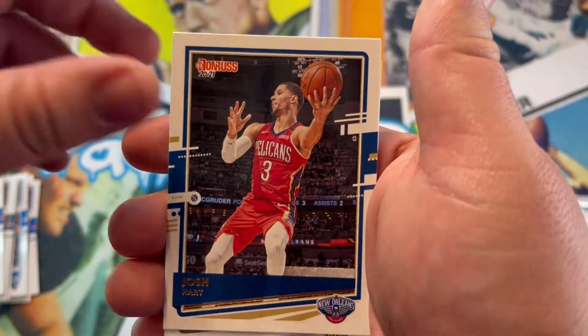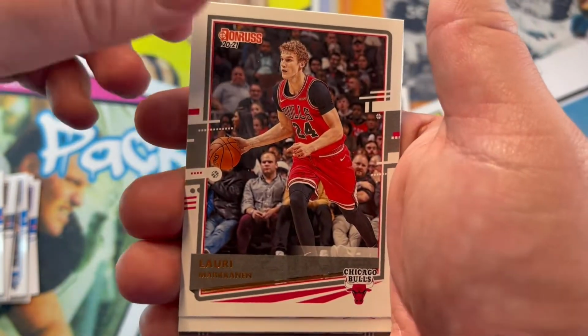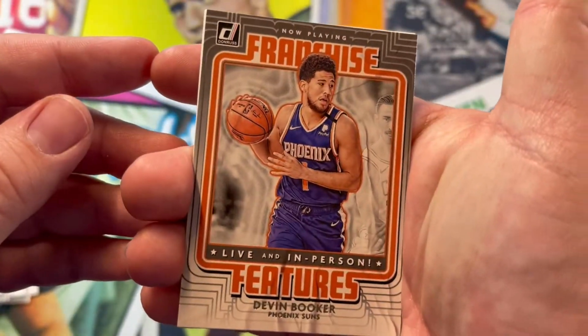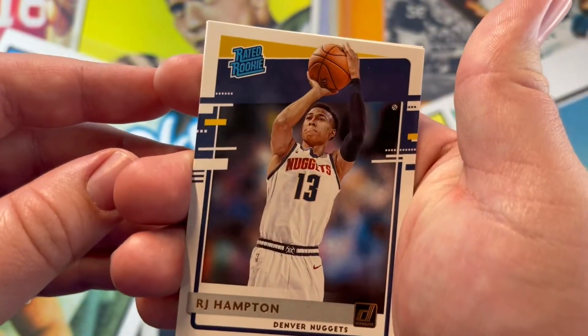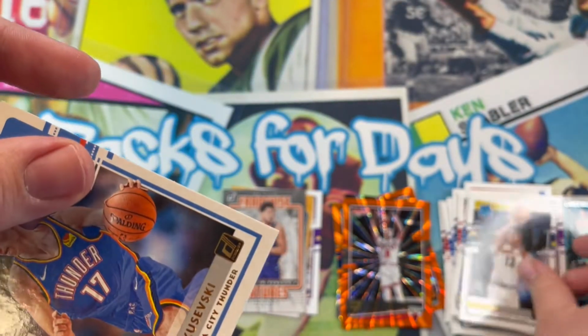Sabonis. Josh Hart. Joe Harris. Kawhi Leonard. Booker. My guy Booker. He was playing fantastic in the playoffs. Fantastic. RJ Hampton. Nice.